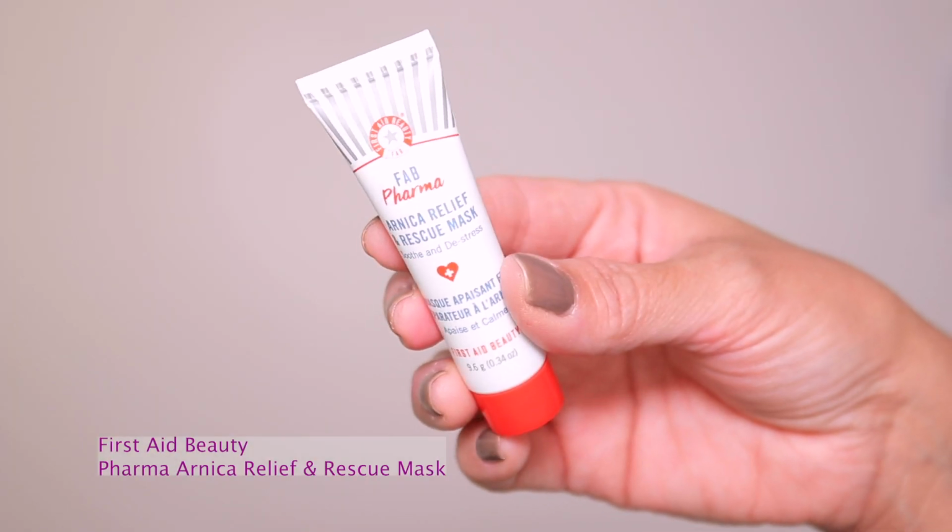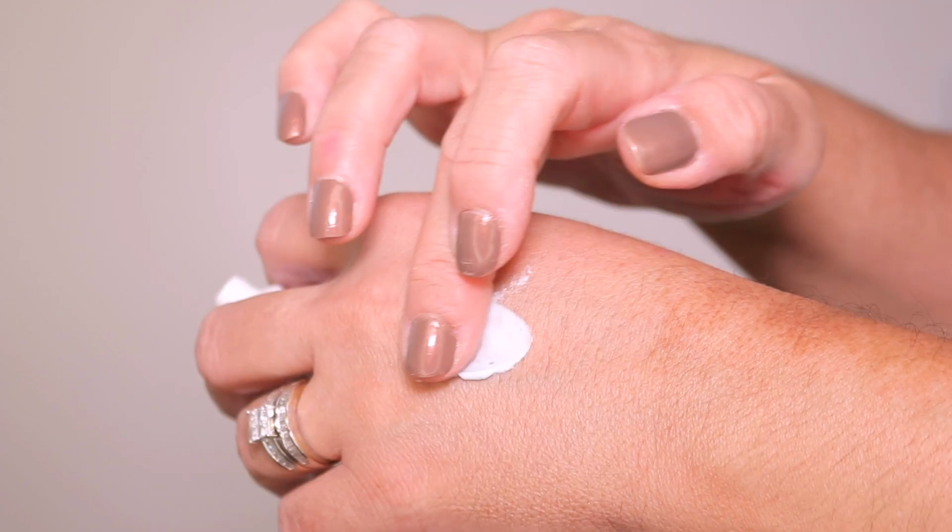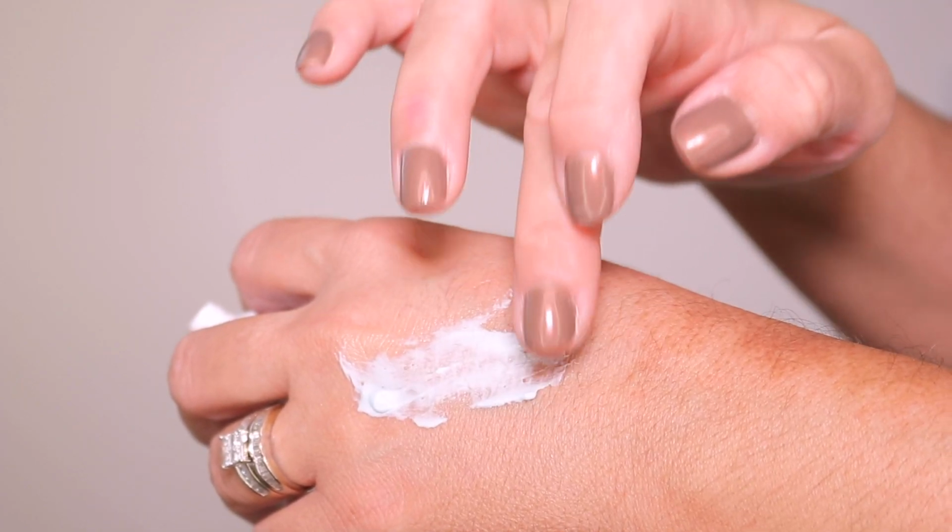Next product in here, First Aid Beauty. It's the Pharma Nourish Relief and Rescue Mask. I've used this before and I have a full size of it. It is absolutely hydrating. It relieves dryness on the skin. It's definitely one of those masks that you have to try if you have dry skin. After you cleanse your face, you can put on this mask all over the skin, and then you leave it on for a few minutes and then tissue it off. And it's just gonna leave your skin soft, nourished. It's just amazing.